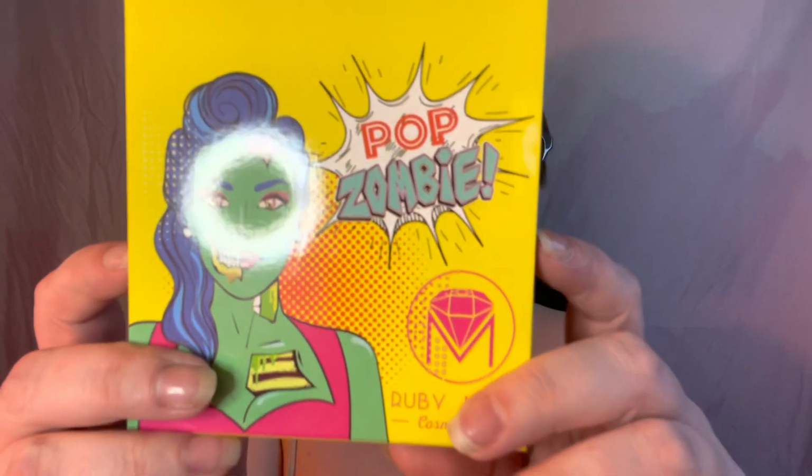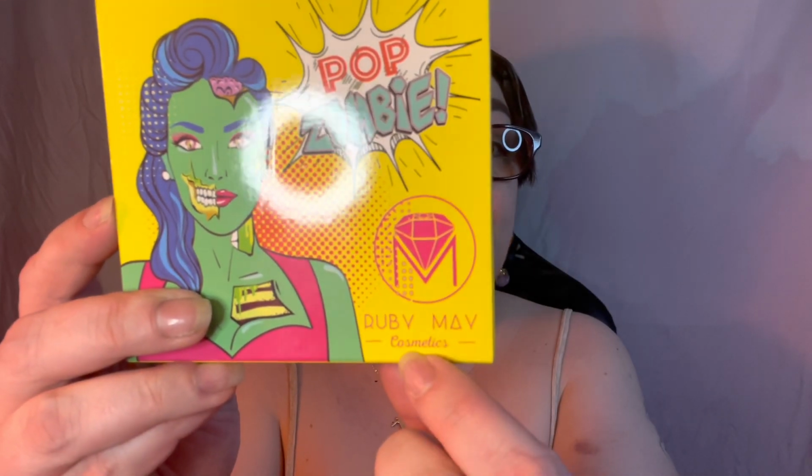This is the next one. This is the Pop Zombie palette from Ruby May Cosmetics. Y'all might think I'm a little crazy. Everybody's got their thing they love. I adore zombies. I don't know why. I love the movies. I love the games. I like stickers. I like posters. You name it. If it has a zombie in it, I'm there. So a zombie palette, how could I not?